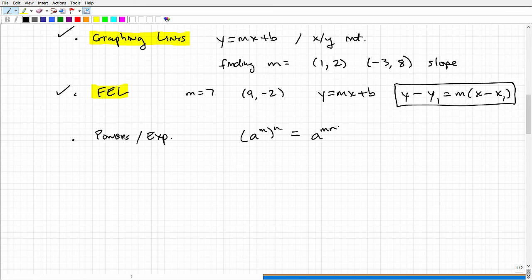That's a to the m. So let me just give you an example problem. Let's say you had 2x to the negative 7, y to the 8, all that squared, over 10x to the 15th over y to the negative 2. Being able to simplify expressions that have powers and exponents, and working with this, that's another big topic, okay?